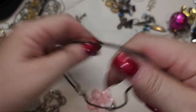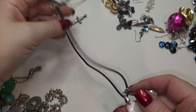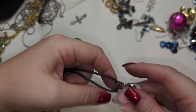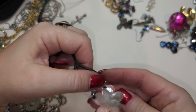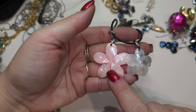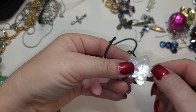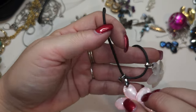Alright, it's getting very dark outside. Hopefully not too dark for you guys. Right here we have a cord. Fabric cord with two flowers. The pink shell and clear shell. This is mother of shells. It's very, very light. This one heavier.